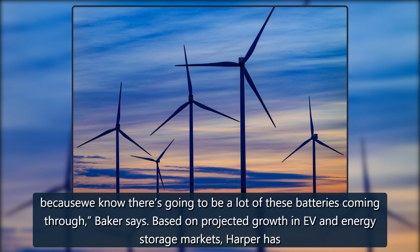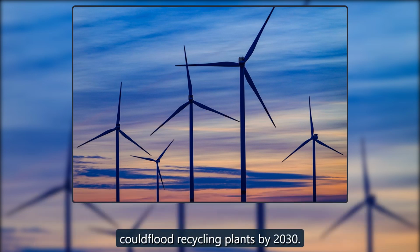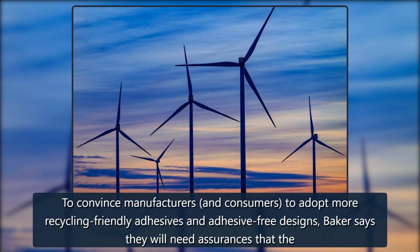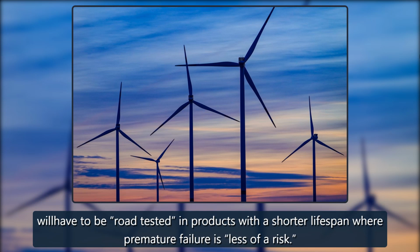Based on projected growth in EV and energy storage markets, Harper has estimated that by 2040, there could be about 8 million metric tons of battery waste in need of recycling around the world. A similar amount of solar e-waste could flood recycling plants by 2030. To convince manufacturers and consumers to adopt more recycling-friendly adhesives and adhesive-free designs, Baker says they will need assurances that the alternatives don't compromise product durability or lifespan, which in the clean tech sector is often measured in decades. She suspects that many new designs will have to be road-tested in products with a shorter lifespan where premature failure is less of a risk.